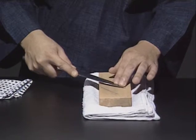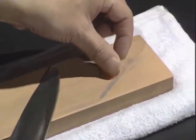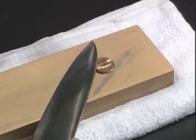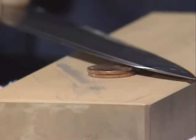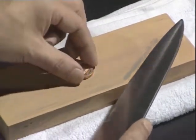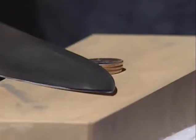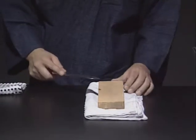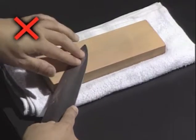Here's a trick of the trade to set the correct angle of the blade road to the stone. First, place 2 pennies under the top side of the knife. For the back side, use 3 pennies. I'm going to show you a common beginner's mistake. This angle is incorrect because it's too flat to the stone. The blade road doesn't touch the stone.